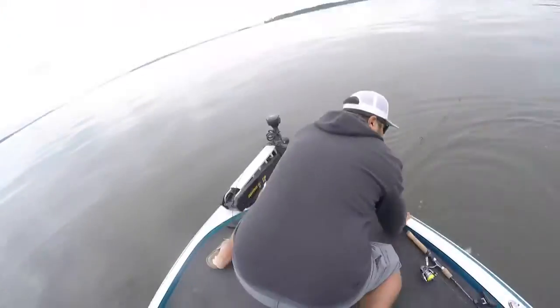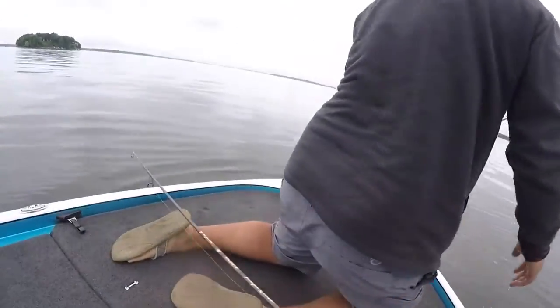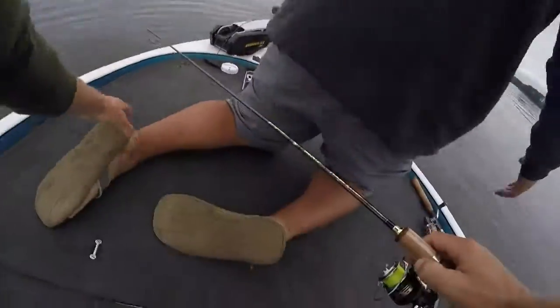Oh! Get him! Get him, Jay! No! I was about to get cocky. Oh, I almost had it too. I touched it. I know. He was like frozen. No!